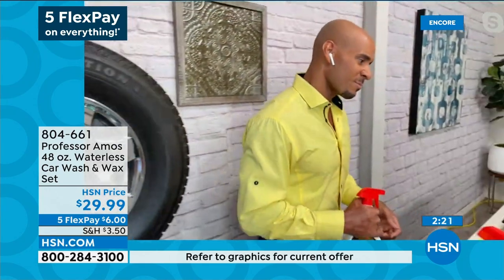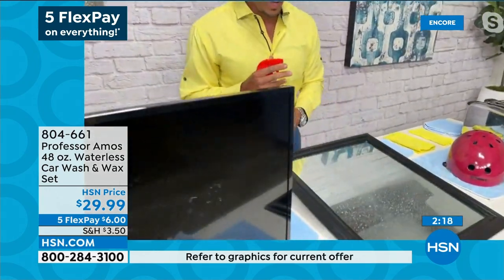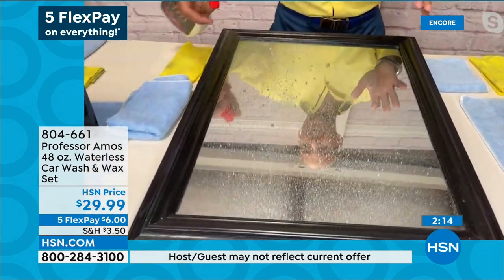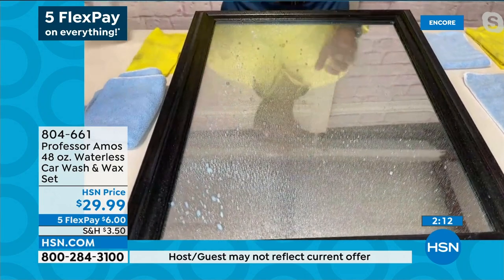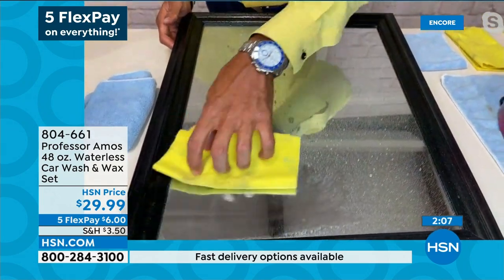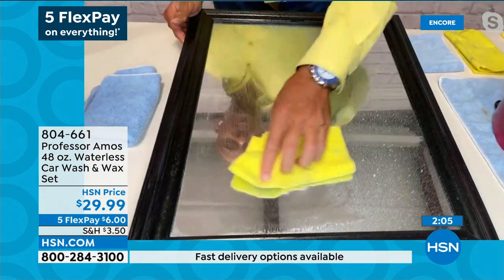Now, come on over to this mirror because you were just talking about the mirror. And I gotta explain this. You know you got a great cleaner when you're using it on a mirror and you don't have any residues left behind. So spray the balm, use this at home. Use it on the mirrors, use it on the windows.